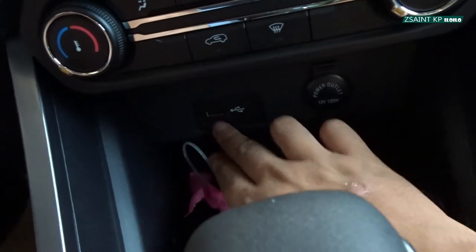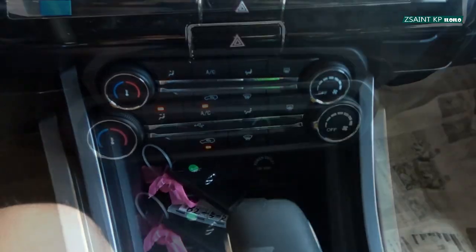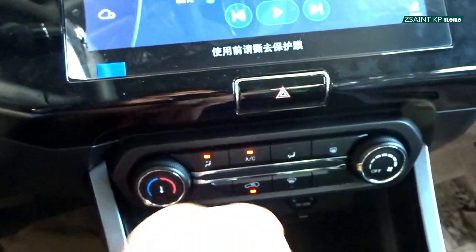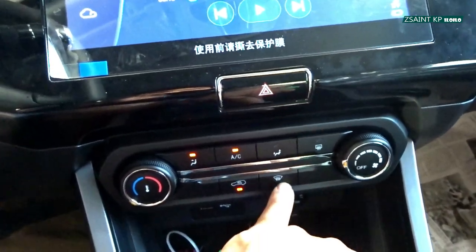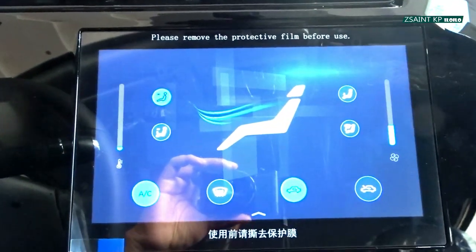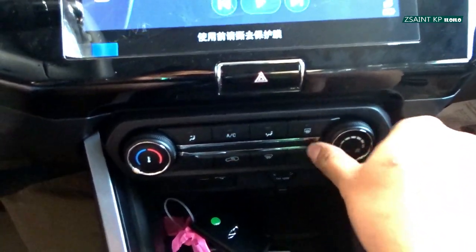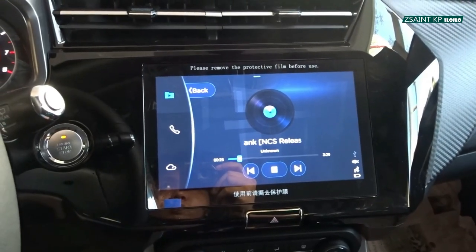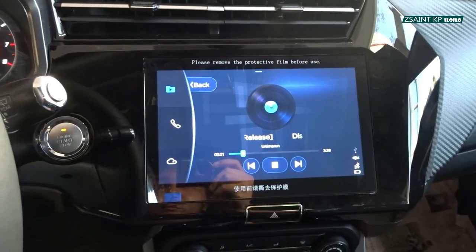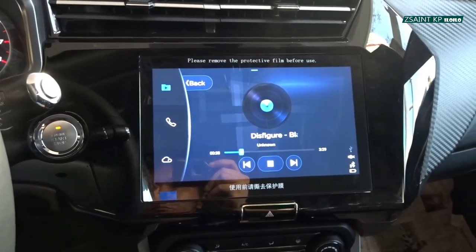Storage, USB port, 12 volt power outlet that has a maximum power of 120 watts. Got your standard climate control system. Fan speed, temperature, different modes, your defrost, front defrost, recirculation, air conditioning. You can control your climate control system using this infotainment system right here. The Chery Tiggo 2 Pro gets a 9-inch touchscreen multimedia head unit with various media connectivity settings, including your QD-Link, Android connectivity, Apple CarPlay, and Mirror Link function, and 4 speakers for the sound system.